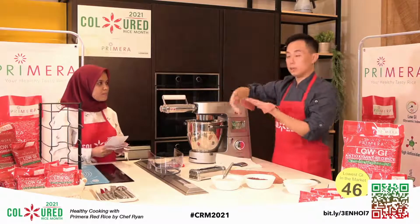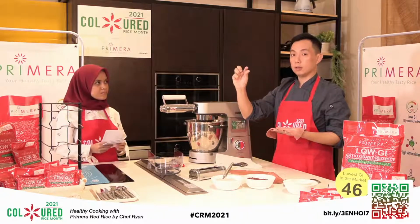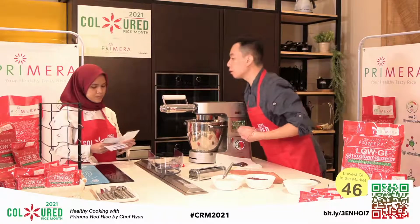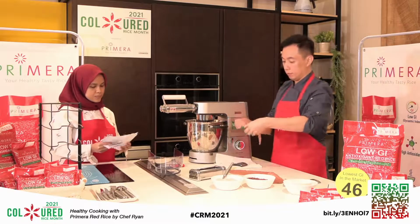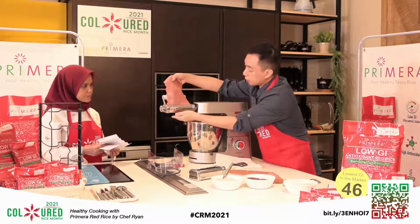So next, what I want to do is reduce the gap. At first I started with this. Now I want to make it smaller. Yeah, number 5. So now we want to make it even thinner.